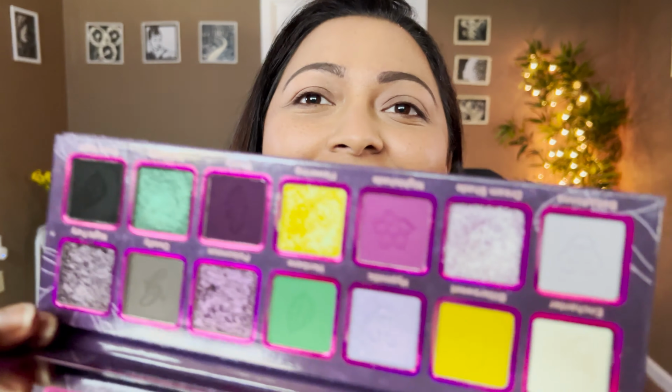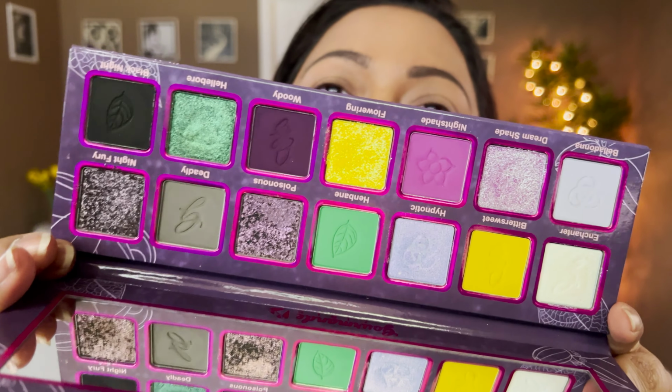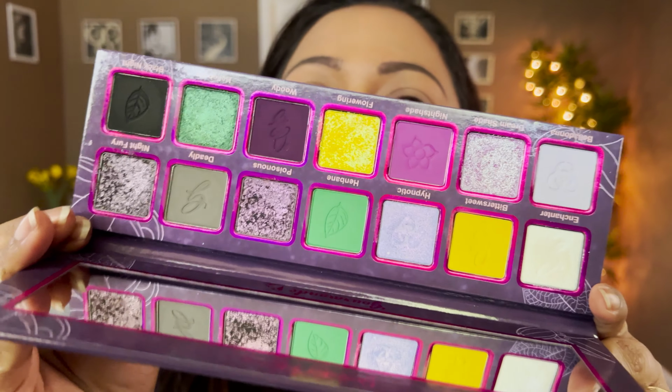I am going to now move on to creating 2 looks using this palette. These are the 2 looks that I created. So if you're ready, let's begin. Oh my God, I'm so excited to dip into this baby because I've been waiting. Look at the color story. This is so unique in my collection, so unique.